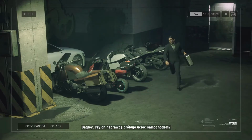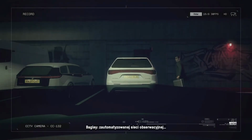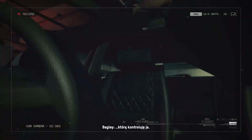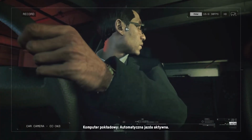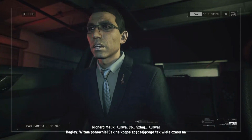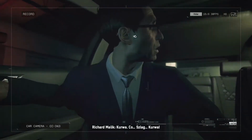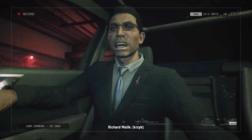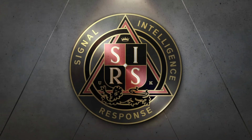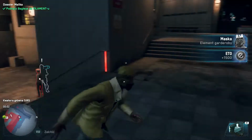Is he seriously going to try to get away in a car? A car connected to the city-spanning network of automated surveillance devices? That I control. Auto drive now enabled. Fuck! Hello again. You know, for all your scheming, you don't exactly think quickly under pressure. Something fishy's going on here.